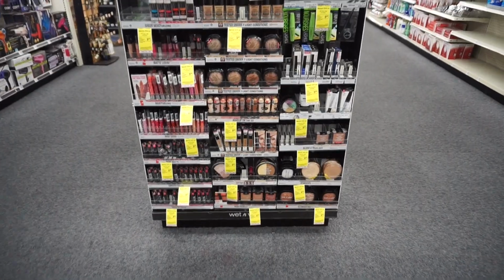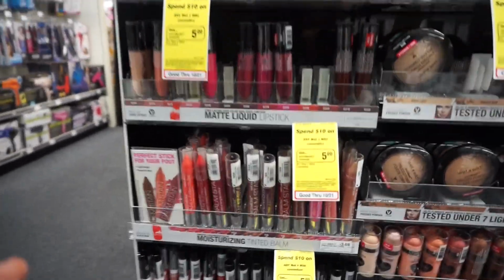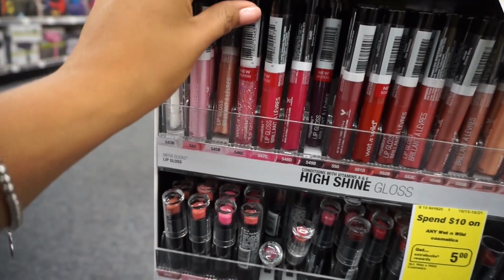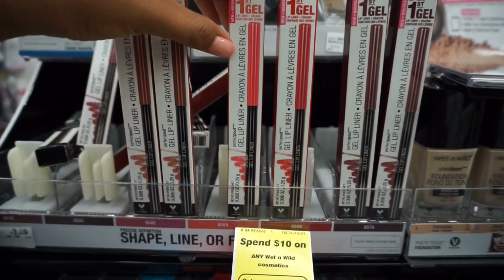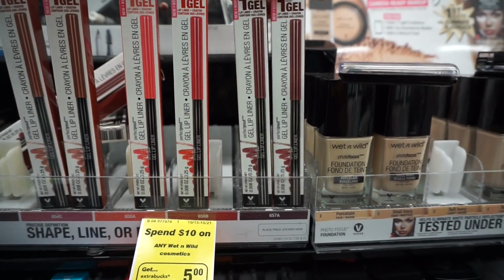Cute. Here's Wet n Wild. So I don't see anything that's striking my attention that's really new. Maybe these lip shades, but I feel like I already showed them to you. This one in particular reminds me of a Barbie. And I'm pretty sure we went over this. This is the first gel lip liner. Wonder how this feels on your lips.